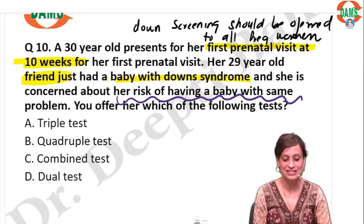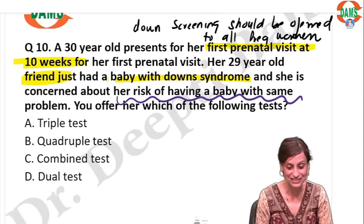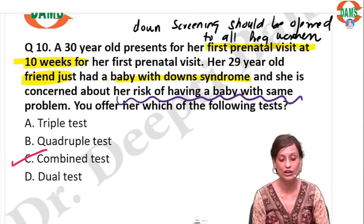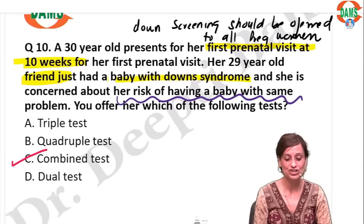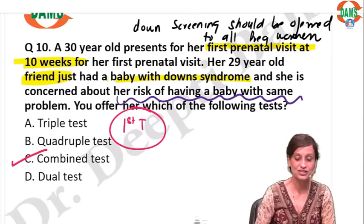So what is the answer to this question? As I see, all of you are typing your answers and I'm really happy about that. I'm going to disclose the answer now. The answer is not D, it is C. Okay, the answer is C. Can you tell me in which trimester is your patient? She is in the first trimester.